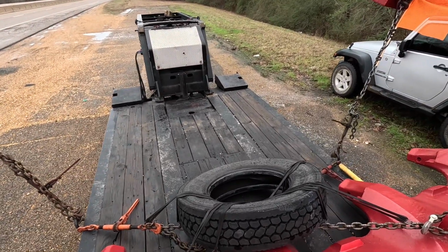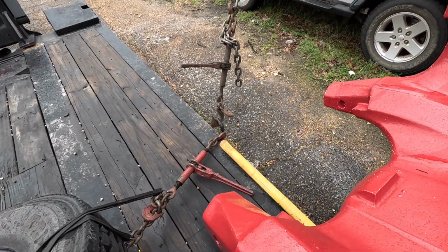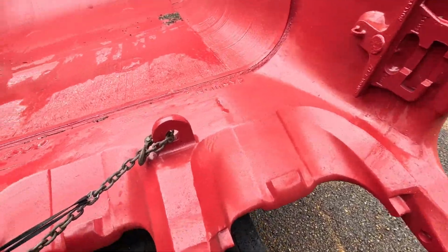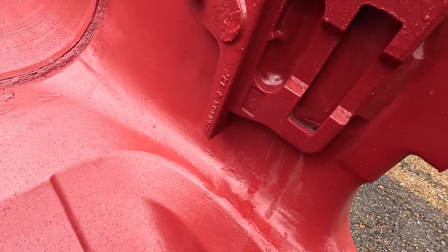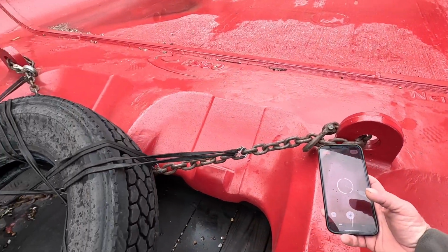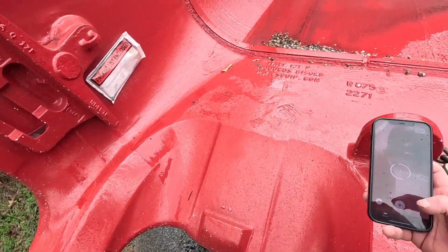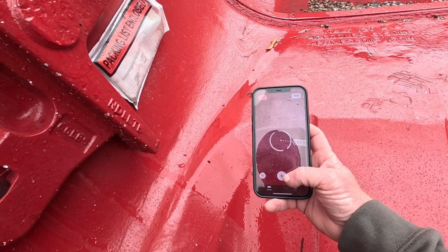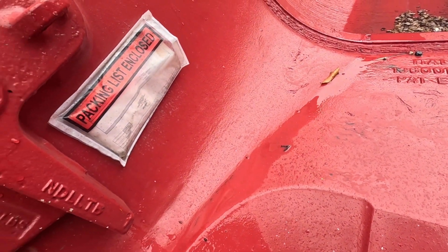We'll go across the front of it. So that cutting edge said Italy. This right here says Canada. Probably a combined effort of parts and pieces from all around. So it's going to be 12 foot wide. It's 12 foot.